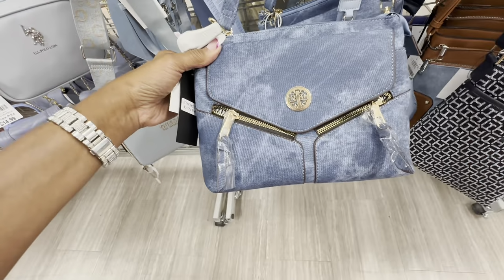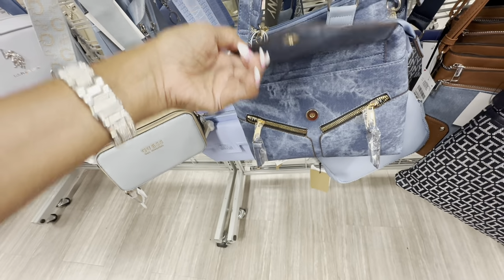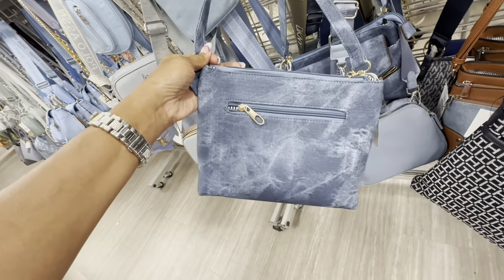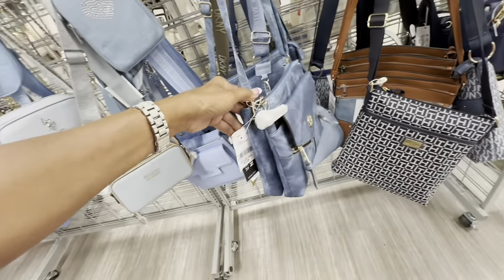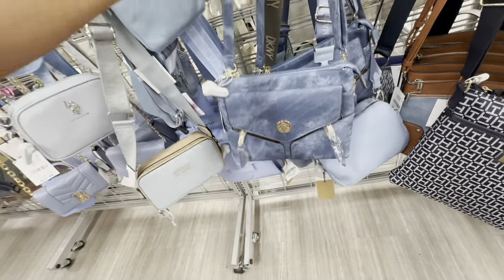This right here is a vegan bag. So we have two pockets in the front. Snap also, zipper top, and a zipper on the back. This is a pretty blue. It's like a tie-dye denim, and it is $13, and the strap is adjustable.